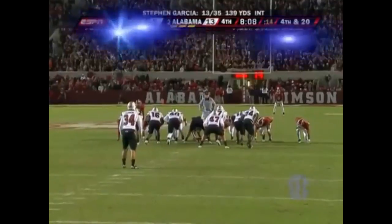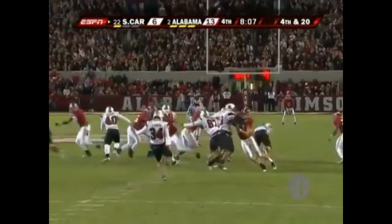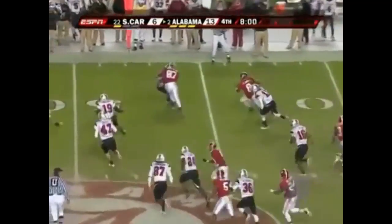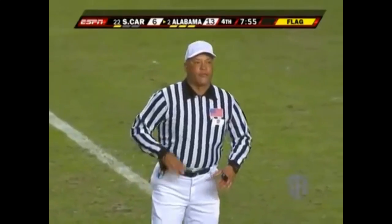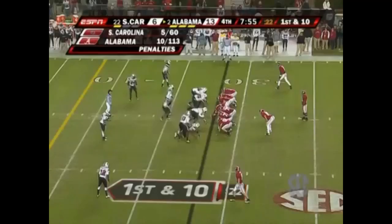Julio Jones waiting on the other end. He's been an excellent punt returner tonight in there for Arenas. Takes it at the 35. Julio, 45. Ooh, he almost snuck out of there. Flags are down, though. During the return, illegal block in the back. Number 17 on the receiving team.